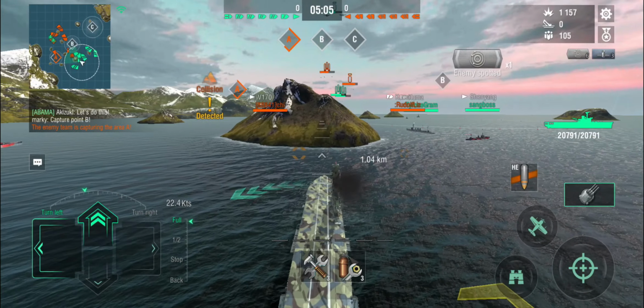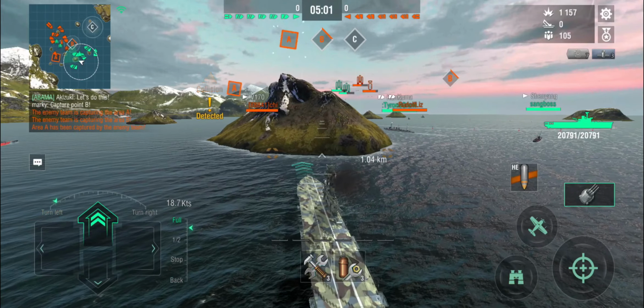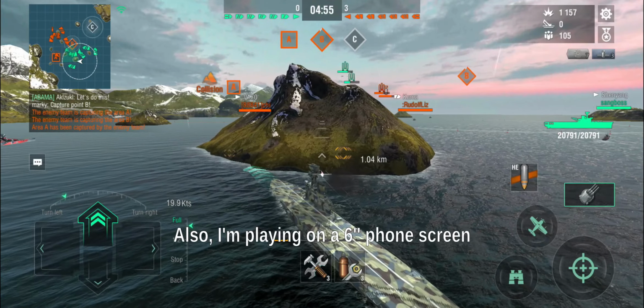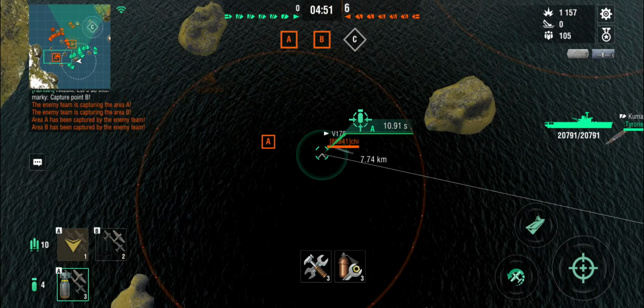Somebody did mention that I should be using the return home button more. And I agree. I'm trying to. But I have a devil of a time with all the buttons anyway. And trying not to hit the return to carrier view button, which is really bad when you're in the middle of trying to aim your torpedo bombers.